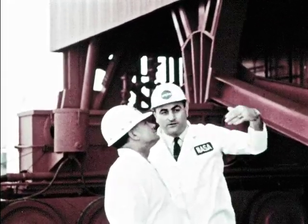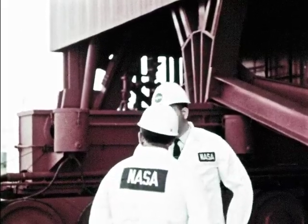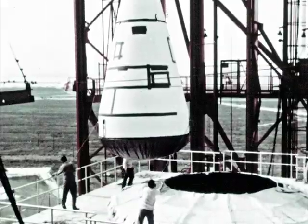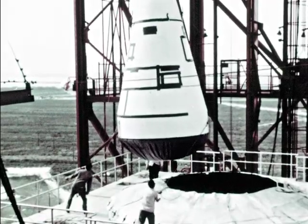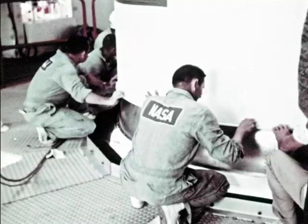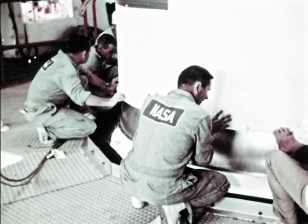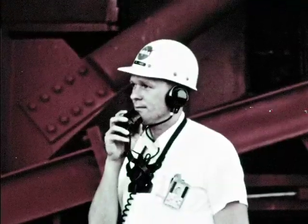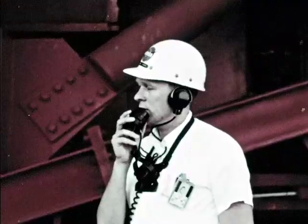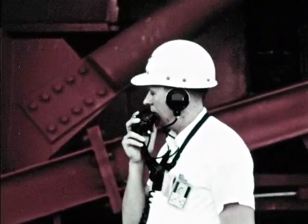An explanation and briefing on Saturn erection procedures takes place at the base of the service structure. While high in the service structure, work progresses in lowering the third stage onto the second. Final assembly is complete. Now the long and complicated checkout begins to determine Saturn's readiness to perform its intended function. This requires varied forms of communication between the many teams working toward the common goal of a successful flight.